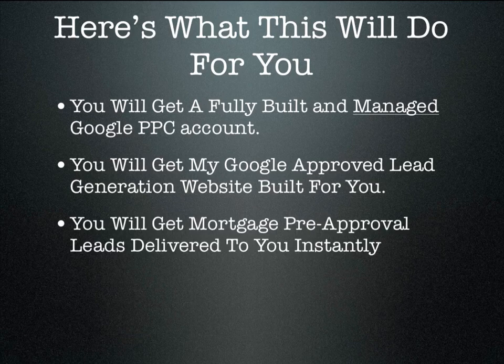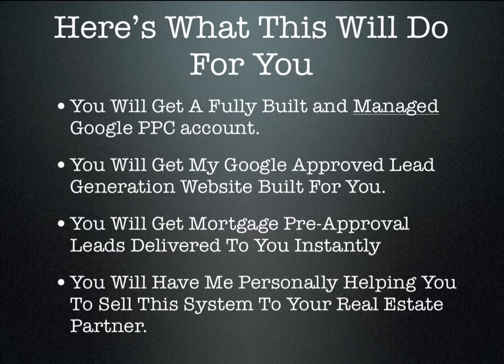You'll get mortgage pre-approval leads delivered to you instantly. That's another thing that I forgot to mention about this system. If you're one of the people that gets the opportunity for this system, it is exclusive. These are not mortgage approvals that are getting funneled out to multiple people. This is your system. You own it, and it comes directly to you and only you.